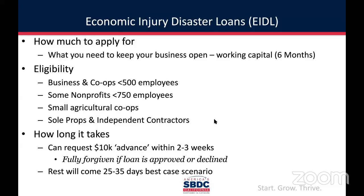And then if you say you applied for 100 grand and you got this quick 10, well, the rest of the 100 grand, or the full amount of 100 grand would come later, about another 3 to 4 weeks. It says 25 to 30 days, best case scenario, but probably like another 3 to 4 weeks.